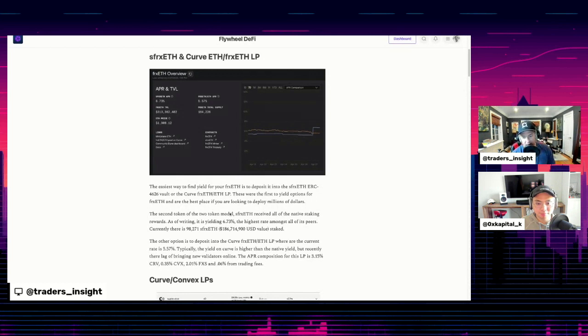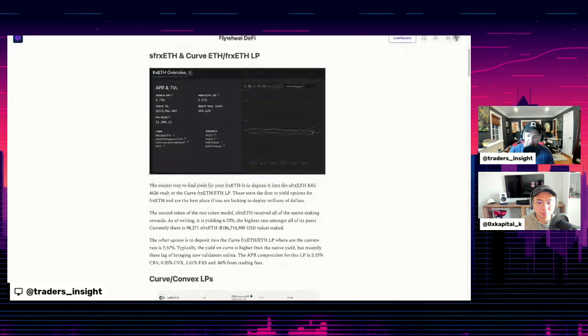So currently in the sFrxETH vault, there is 98,271 ETH staked. That's $186 million worth of Ethereum staked, and it's earning 6.3%. That is a lot. And then on the Curve LP, it's earning 5.57%, and that's made up of multiple assets. So you're getting CRV, CVX, Frax shares, and then trading fees as well. So 3 assets plus some trading fees, and that makes the 5.57%.